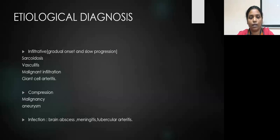Coming into the etiological diagnosis, this complex is gradually onset and slowly progressive. I keep my infiltrative differentials in the first line, like sarcoidosis, vasculitis, malignant infiltration, or giant cell arteritis. Then I thought of compression, either due to malignancy or aneurysm. And the least I thought of infection, like a brain abscess, meningitis, or a tubercular arteritis.